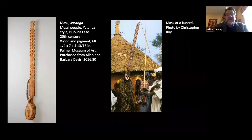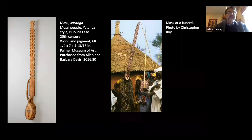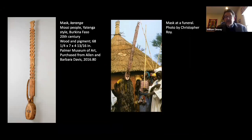And so they make these masks to perform, especially at funerals. And so in Africa, the pattern is that when a person dies, you have to be buried rather quickly, but the funeral proper only happens several months, sometimes even years later. And so at the burial, the mask will appear, but not perform. At the funeral proper, the mask will perform. And so the masks honor both men and women, and it's to ensure that the spirit of the deceased goes on to the realm of the ancestors.